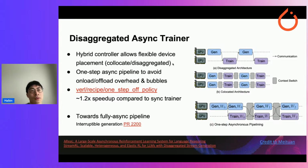So in this slide, I want to explain the differences between the choice of different kinds of architecture and how people place different kinds of roles in the cluster. On the right-hand side, in graph A, this is a disaggregated architecture. Some notable examples are, for instance, TRL, where the training and generation are placed on different devices. This is relatively easy to integrate with the existing components, but it may be problematic when there's a switch between different roles, and there will be bubbles or idle time because of the algorithm itself, or if it is a synchronous one.